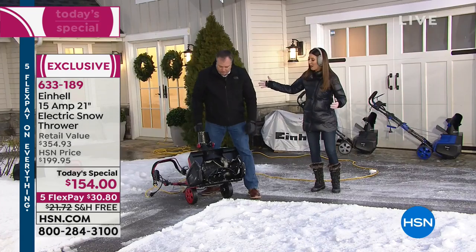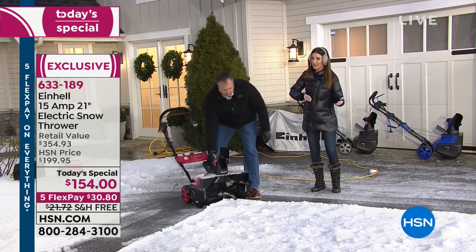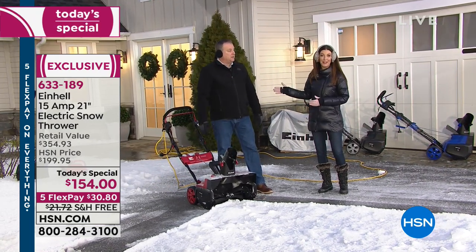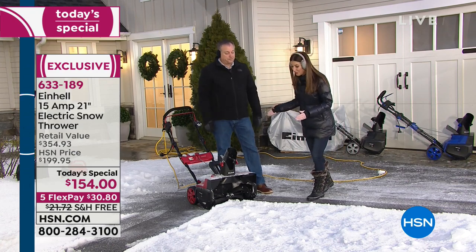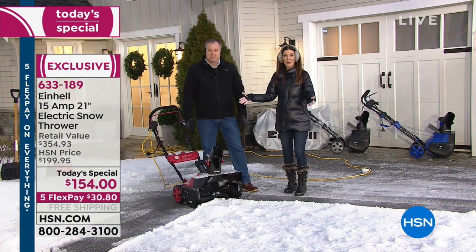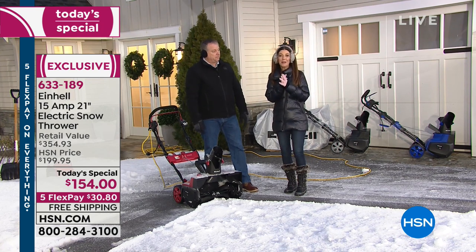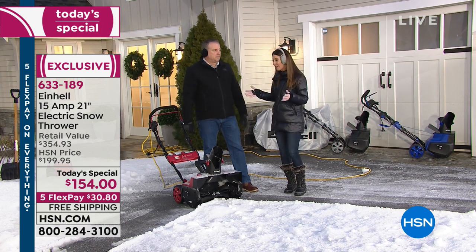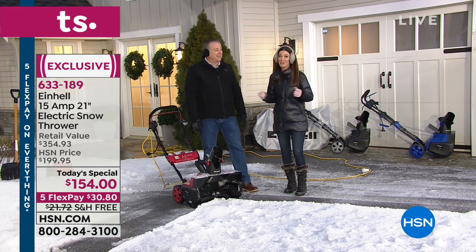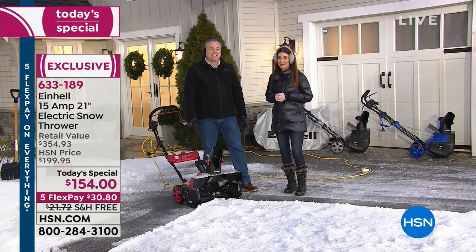Have you ever seen such a powerful machine at such an affordable price? Never. In 30 years of selling power tools on television, Sean has never seen this powerful a machine at this affordable price. There's no better time to do it. In fact, you'll save this much the first time you use it, because you're not calling for help or hiring a snow removal service. This is going to get you out of a pinch. We're going to toss it back to Connie. We'll be back with more.